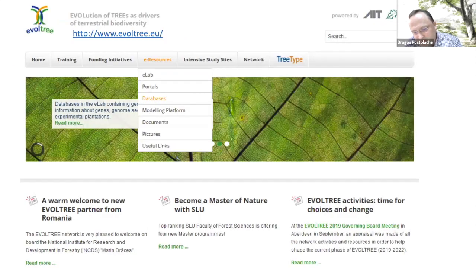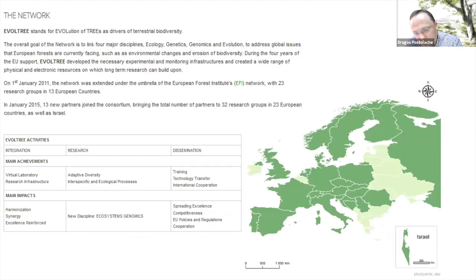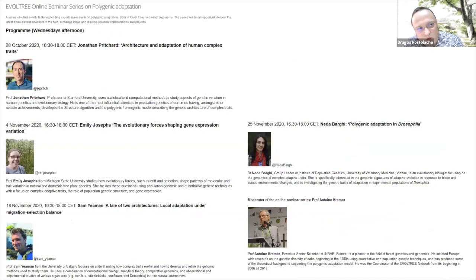So next I would like to present the networks that our institute participates in and is involved with. Our institute is a member of the EvolTree network, which stands for Evolution of Trees as Drivers of Terrestrial Biodiversity. The target of this network is to improve understanding of forest ecosystems by linking genomics, genetics, ecology, and evolutionary studies, and also to promote the application of genetics and genomics in breeding and conservation activities. For example, next week, EvolTree will organize a series of trainings focused on polygenic adaptation.